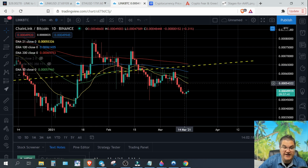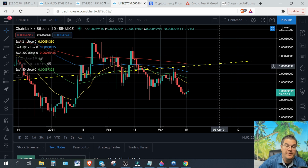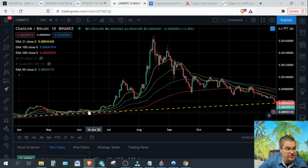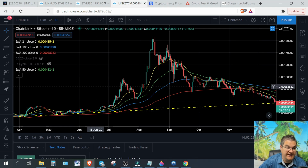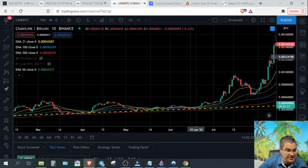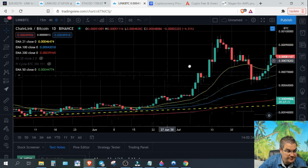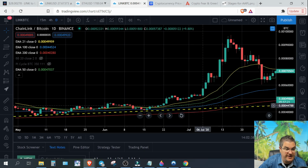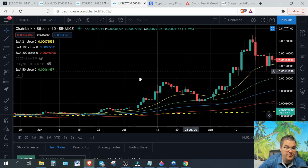If we can clear that, get these moving averages moving back up, perhaps Link versus Bitcoin will be able to get this move started again. That's what we're waiting on. You could see we're kind of in a similar move back here. See all our moving averages all tangled up back in here? We've got to get these sorted out and then get back in order, and then we can put in our big moves.